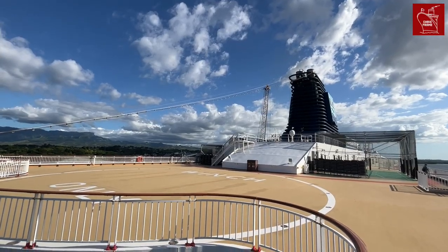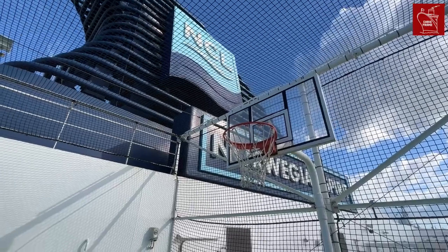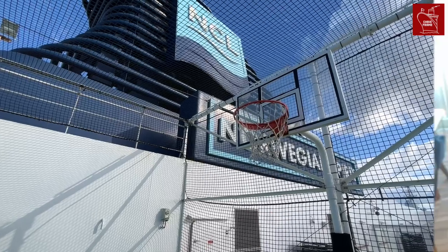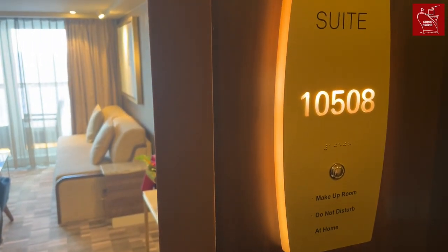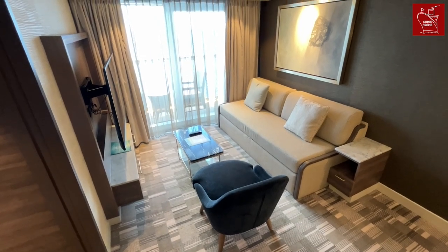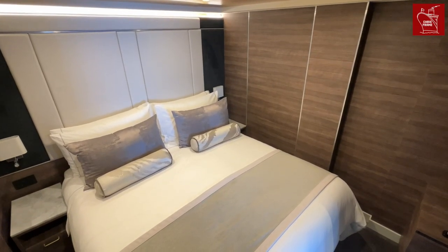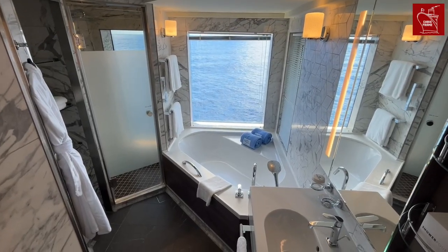One deck up, a jogging track circles Deck 13, while at the aft end of this deck, a basketball court and golf driving range can be enjoyed. And now the day is done, it's time to rest, so let's check out the cabins. Norwegian Spirit has a range of cabins from the ultra-luxurious suites such as this one, with separate bedroom, lounge area and a bathroom with a view.